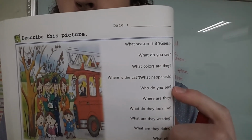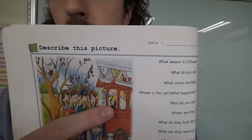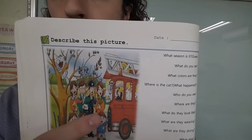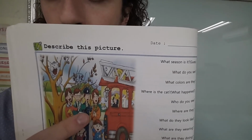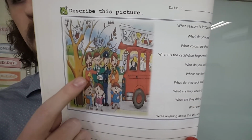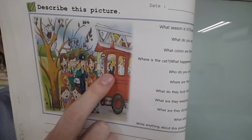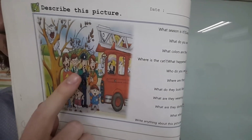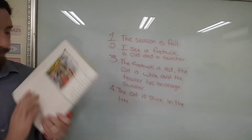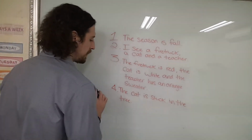Who do you see? Okay. So, who do we see? Well, we see a firefighter, we see a police officer, we see, is that a mailman? That is a mailman, and we already said a teacher, and children. So let's say three people that we see. So let's say I see a firefighter, a police officer, and a mailman, okay? So make sure you have this written because I'm going to erase so we have more room, okay? Pause if you have to.